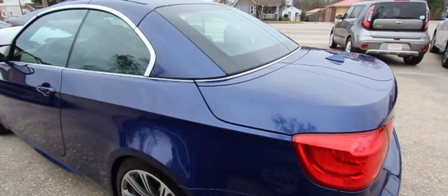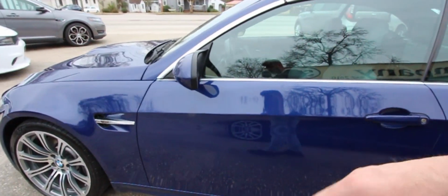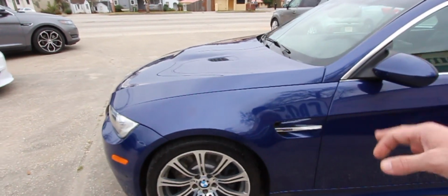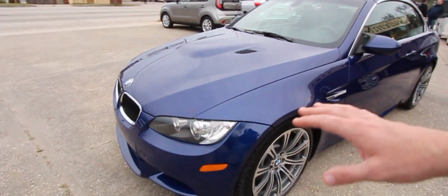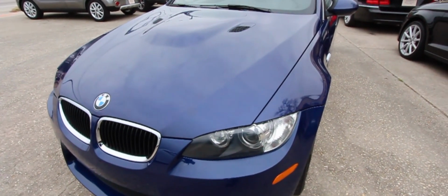All right, let's keep moving through, checking it out. The exterior body, again, is in great shape. No major dents, no major dings, no major scratches. It's just all around 360 degrees, looking really pretty good here for a 13 model M3. All right, everybody, let's go ahead and open up the doors to the M3 and take a look at the interior.